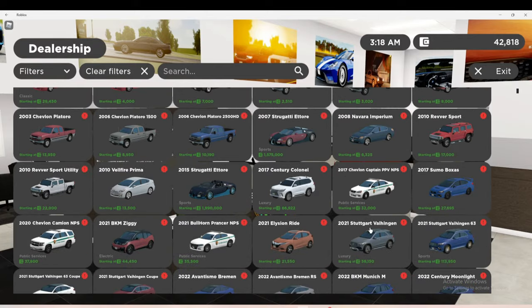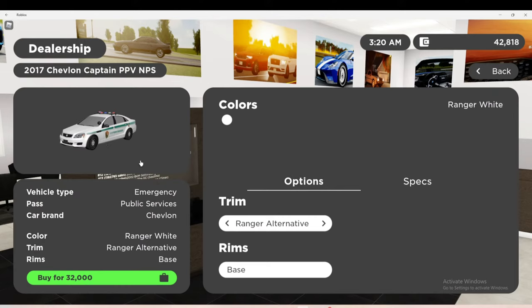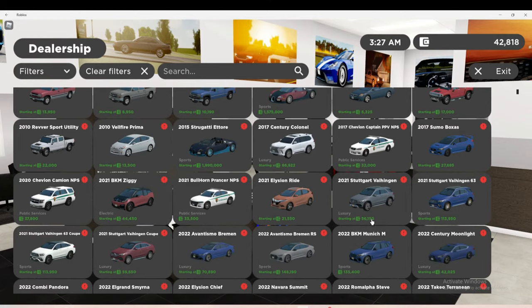We also got a new law enforcement, y'all. We got a park ranger. Park ranger, y'all. You know, I'm the police. I like being the police. And we got a Subaru right there. We got an electric BMW right there. We got another Honda.